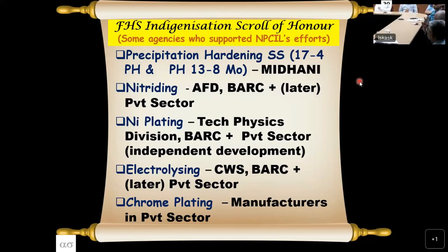We needed to procure an Inconel ex furnace for a thing, which we got from Canada. Luckily, they did not know that we were doing this. So anyway, we got it. And Mr. Tomar, Abel, Ramuti, all these people, they have developed this in AFD.